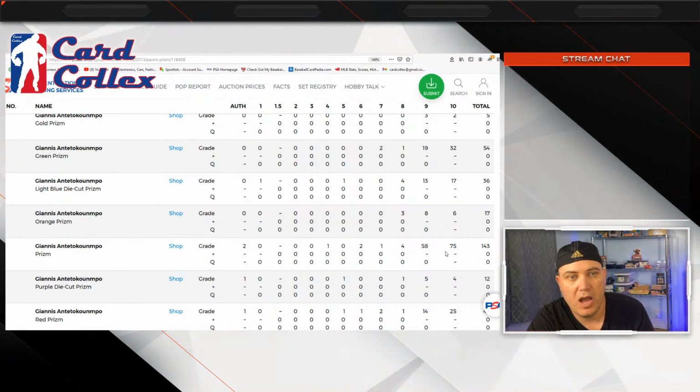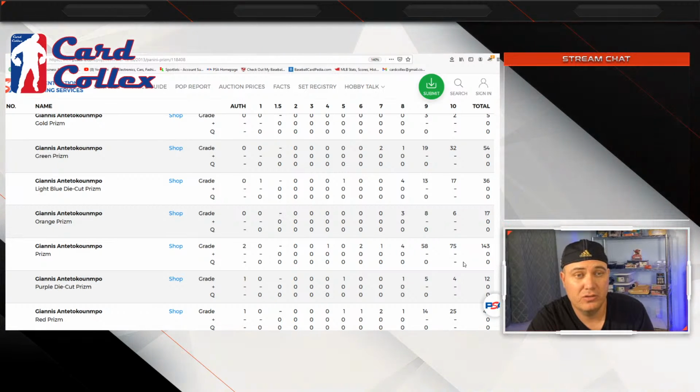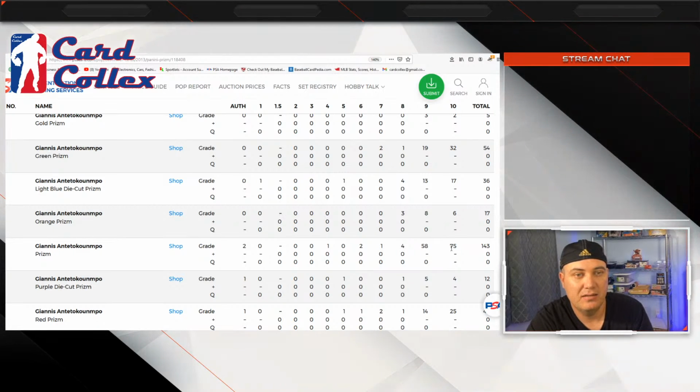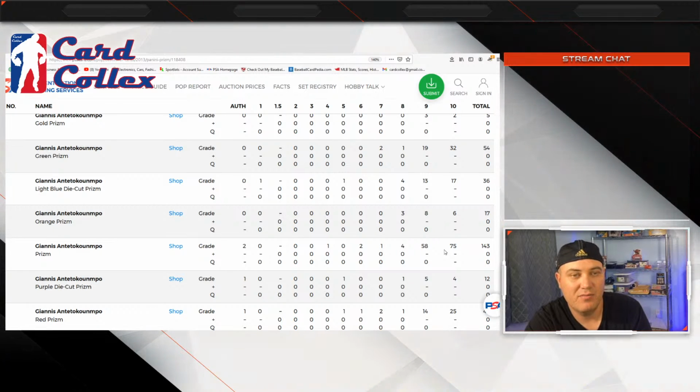So in my mind, considering there's 30 times, 35 times more Luka silvers than there are Giannis silvers, and the Giannis is going for 30 grand, the fact that a Luka is going for 8,000 is just insane, you know? And that's just the way it is. People don't agree with that and they get mad when I say that, but it's a fact. I've been in this game for a long time.